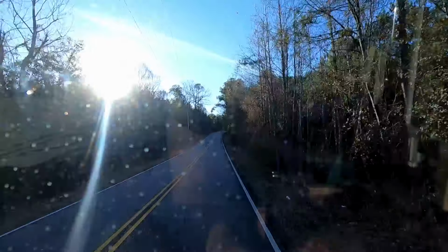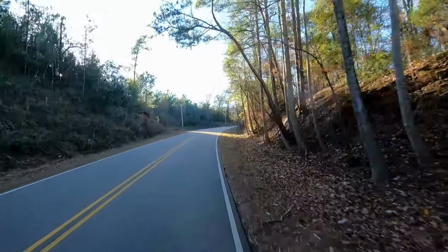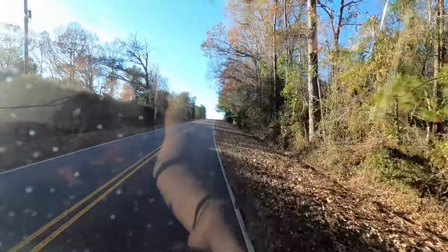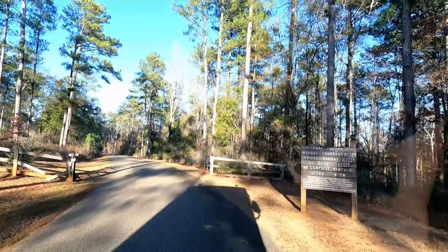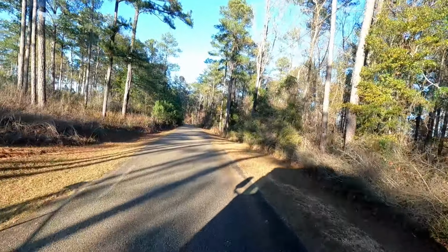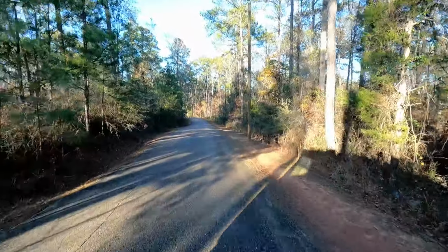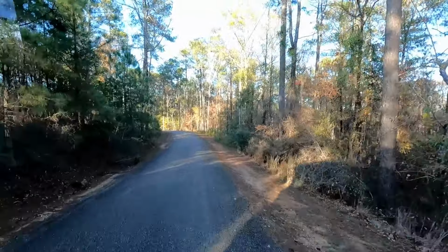I believe we come to a stop sign and turn right. Van back there stopped. So in we go. I would just take your time. Looks a little roller coastery. There is a sharp bend coming up after this bend. Not this one, but the next one.